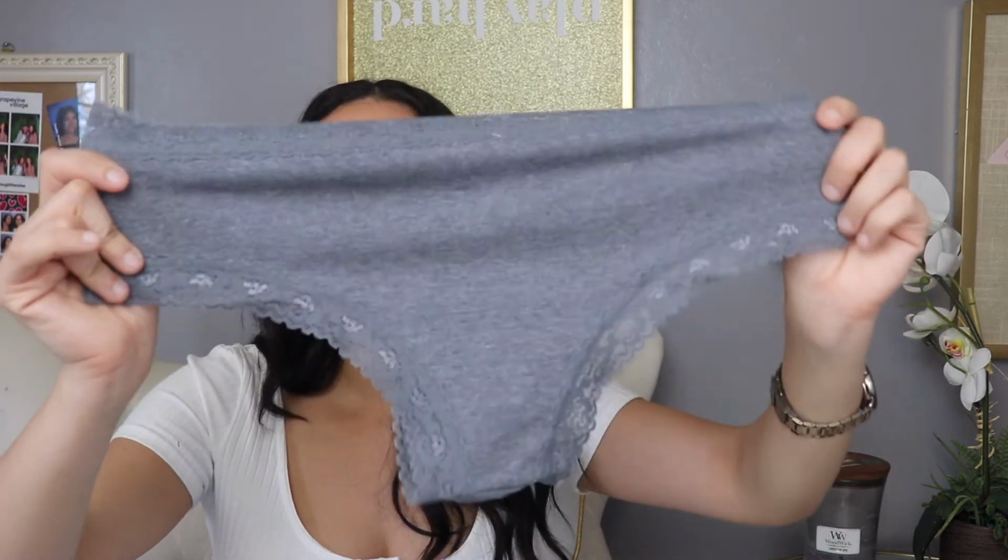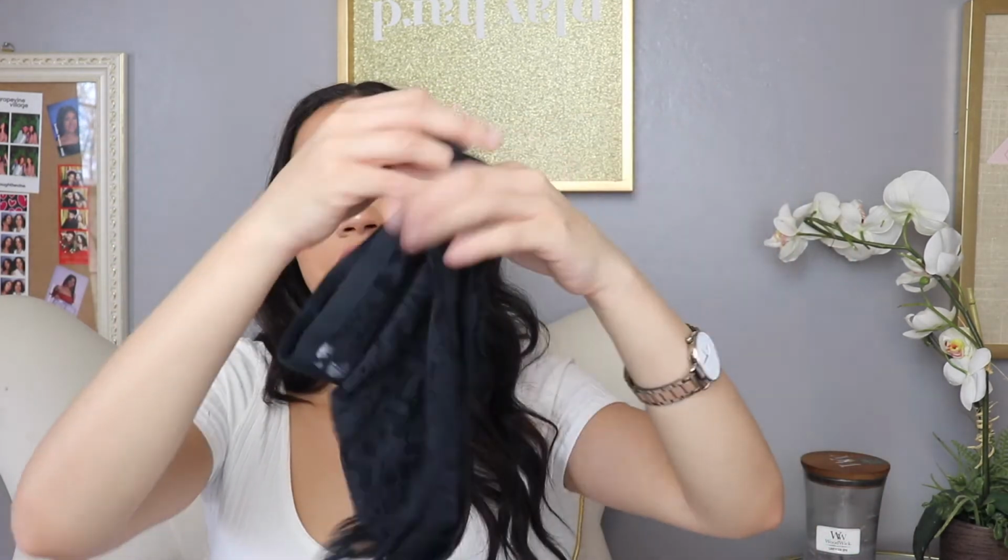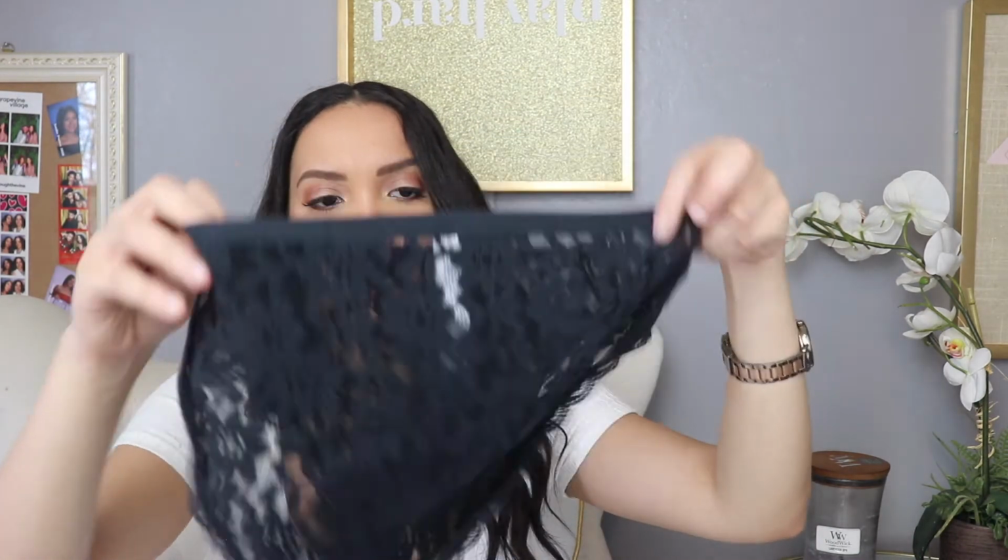And then we have these, same thing. This is all for the 5 for $20 deal. So you can see they're great quality and they have a very big variety that you can mix and match from. And here's the last one. This is the same as the other one that I showed you, a cheeky one. So that's pretty much all that came in my box. We emptied it out. I'm super excited.